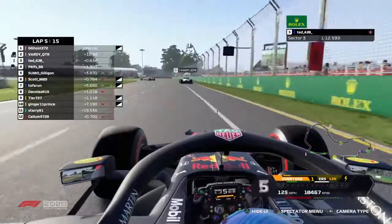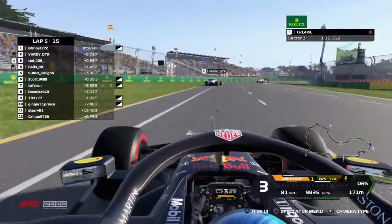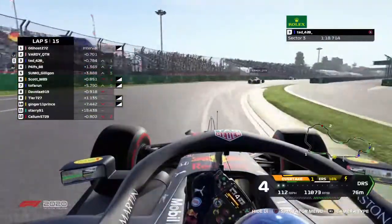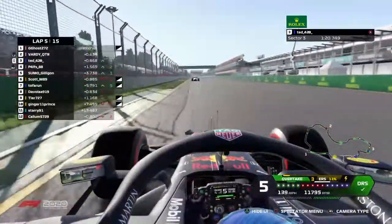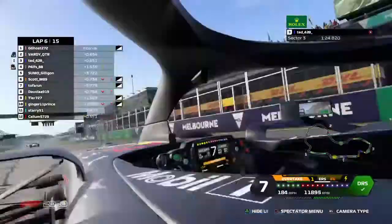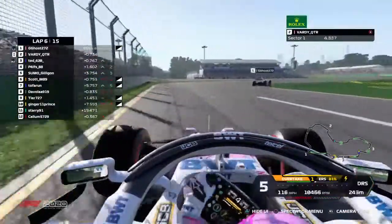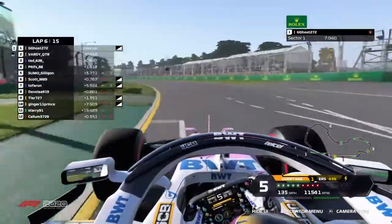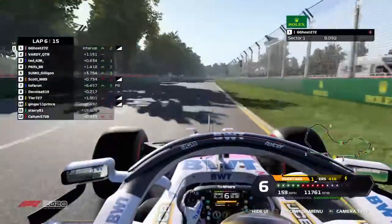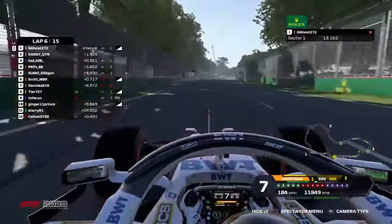Vardy potentially just has a bit more of a quali-oriented setup, and he looks to not be doing as well in the race as he did in quali. Just can't quite find the rhythm that he needs. Ted as well closing them down, so it looks like it's just more of a DRS train. No one can really catch up, and I'm sure if Vardy did want to start pushing, he could, as Ghost has actually tried to extend the gap with his ERS. He hasn't quite been able to do that though. He's expended a little bit of ERS to try and extend the gap.